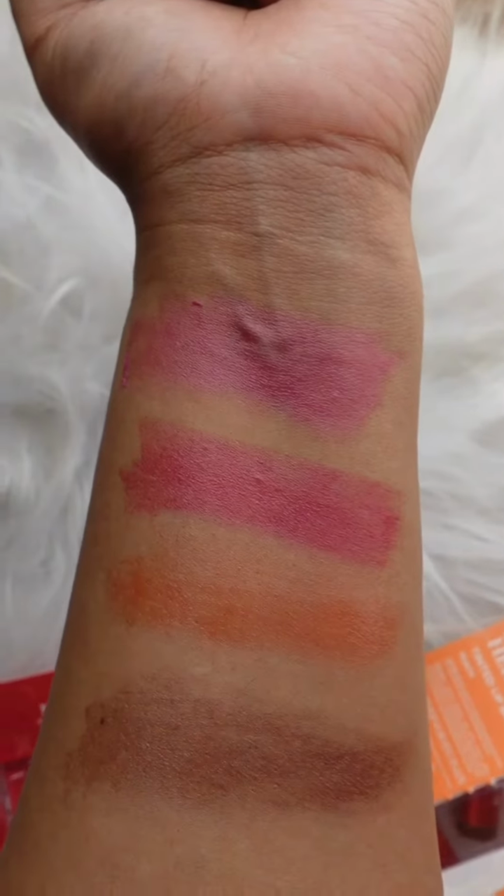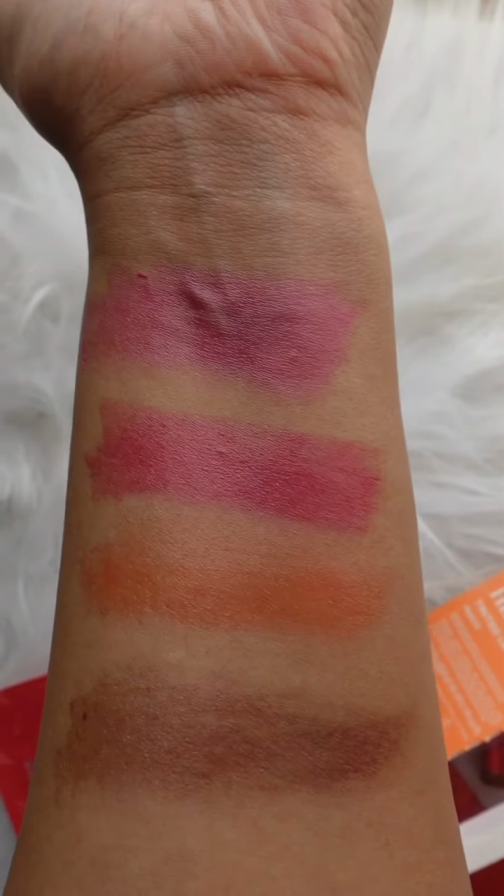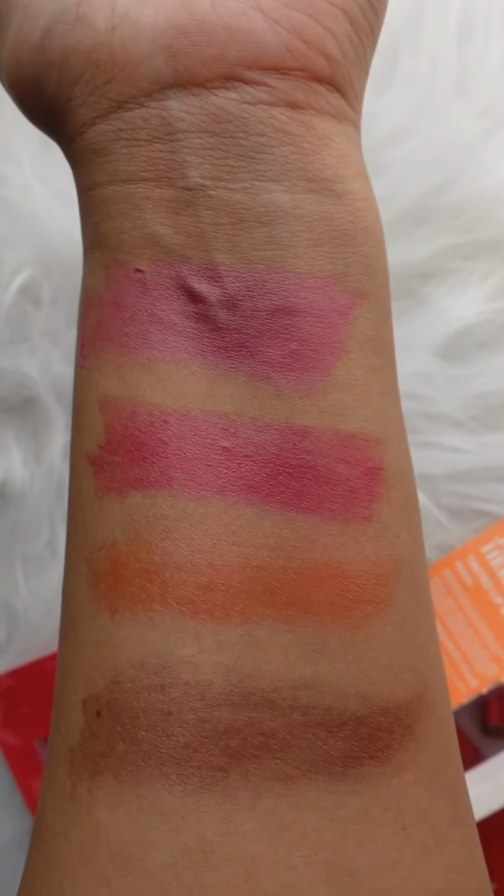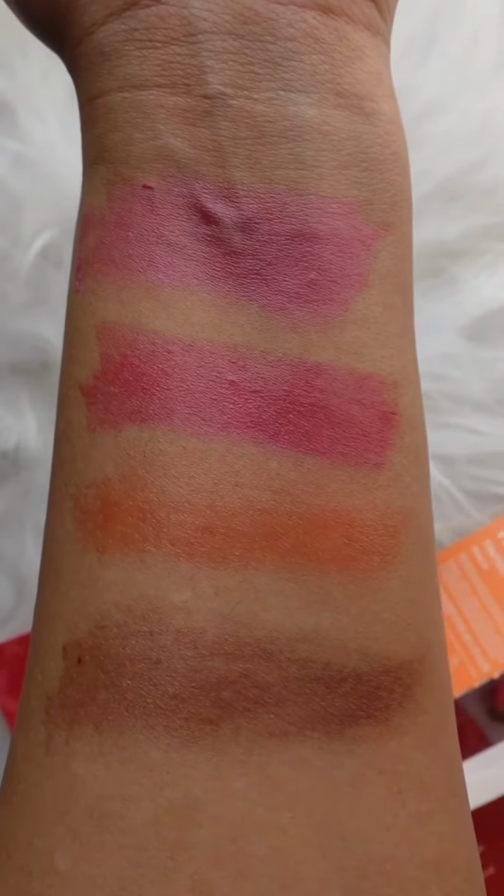Totally worth your pennies. Like, they smell the exact same flavor. Like, jo flavor ka lip balm hai, wohi flavor ki smell hai. Smells delicious, so cute.